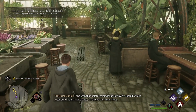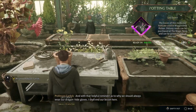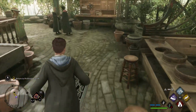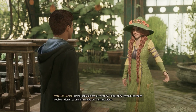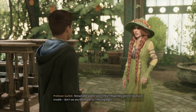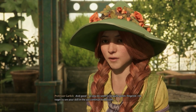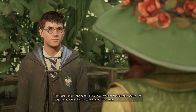Reminder as to why we should always wear our dragonhide gloves. In herbology I learned our lesson here. Terribly sorry, Mr. Clopton. I tended to the Chinese chomping cabbages, Professor. Remarkable plants, aren't they? I hope they weren't too much trouble. Oh, I don't see any bite marks or missing digits. And good, as you do seem to be quite green-fingered. I'm eager to see your skill in the soil continue to blossom.